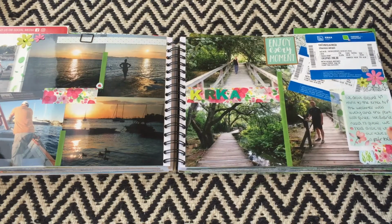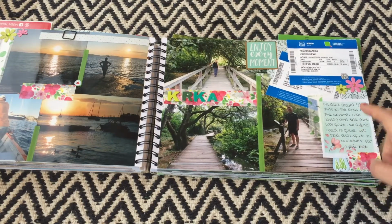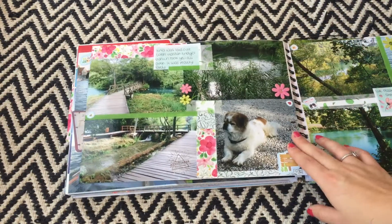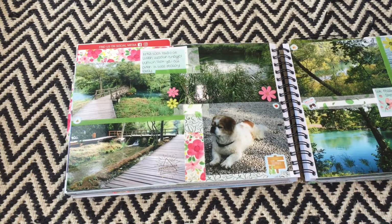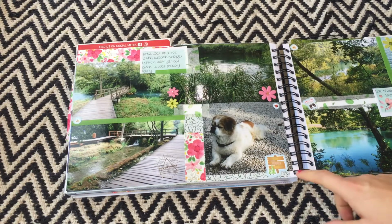So I've used these before. These are little journaling pads from Wilkinson's, so I've used a few of them around the book. And then this is just some more photos of the entrance of the park. There was a nice little doggy just sat outside, and then I've used some more stickers.